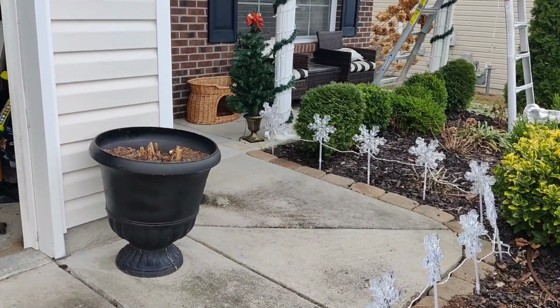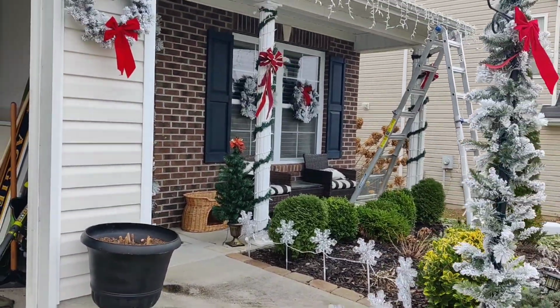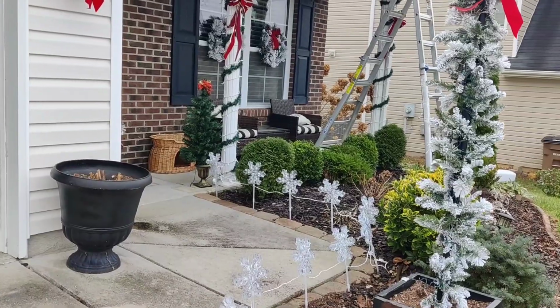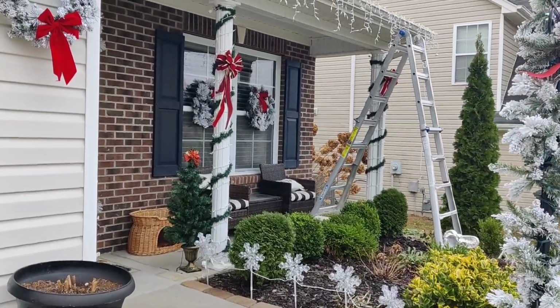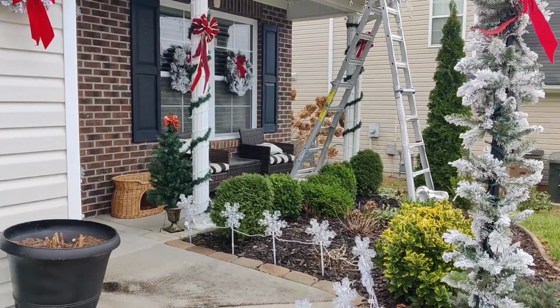We are going to go find some things to put in my front two planters out front because they just look so bare. I'm trying to find something to put in these pots because it looks so plain with nothing in there. And then also we are going to finish connecting all of the lights today. That's why the ladder is out. I cannot wait to get everything lit for y'all.